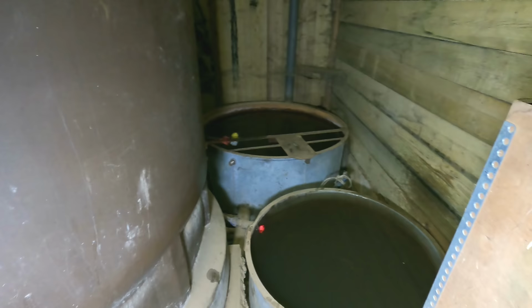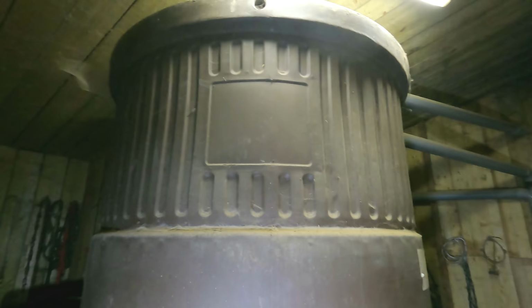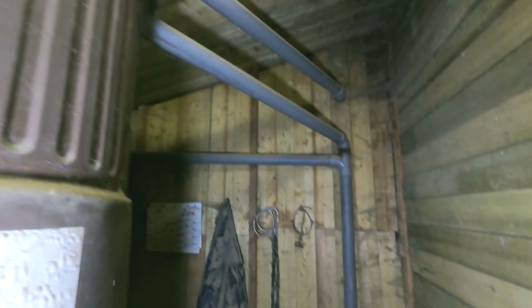That's them there. This is our insulated shed here in the middle, and then there is a big reserve tank there as well. This tank actually collects water from the roof, the water from the eaves. You can see up here, the top pipe is the water coming in, and the bottom pipe going down is the overflow. So if there's too much rain, like in the winter time, it'll overflow.